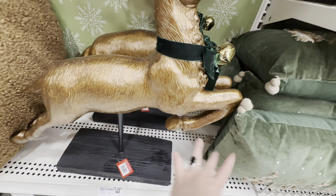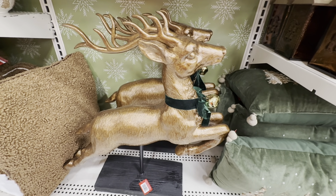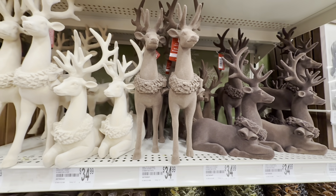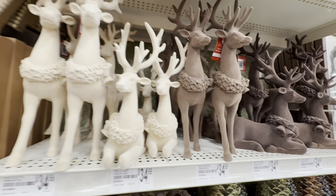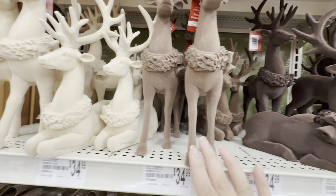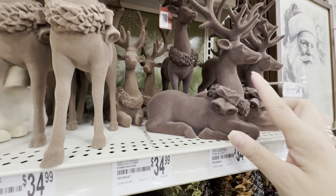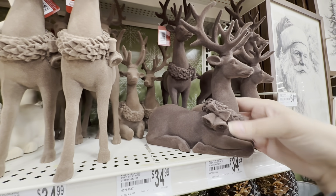You can put some greenery under here, make it look like it's jumping through the greenery. That is really beautiful. They also have these flocked reindeer here in 3 different colors. They're all the same price, $34.99. So they have the dark chocolate brown, the medium brown, and then the tan or beige color. They all have the same design with little bells around the wreath of the neck there.